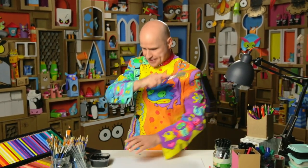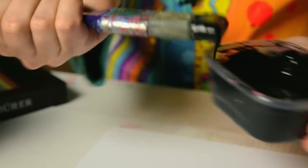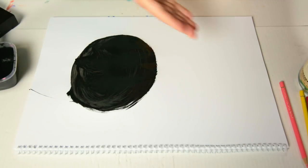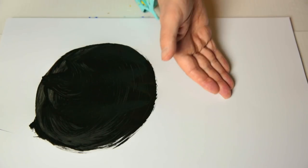Let me share with you the big secret to using colors. It's not colors at all, it's contrast. The difference between dark and light, black and white. Because if we don't pay attention to this, our art will look flat.